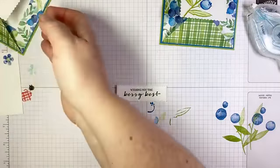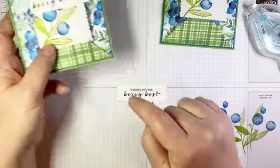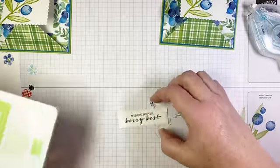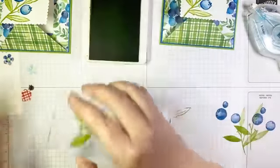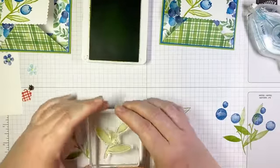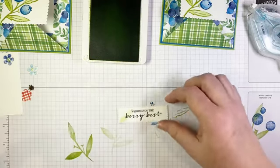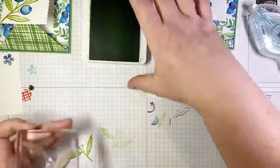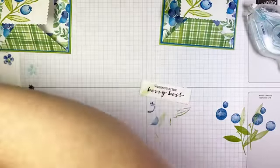Okay, now if you look on my sample, I added just a little hint of a leaf because I didn't want my flowers to be sort of floating in space. So I'm going to bring back my Granny Apple Green, and this time I'm just using the solid leaf stamp. I'm not going to use the outline. So I'm going to ink it up, stamp it off once, and then we're just going to add that little leaf across the label like that. Okay, just a really subtle little touch, but it helps to anchor my little flowers.